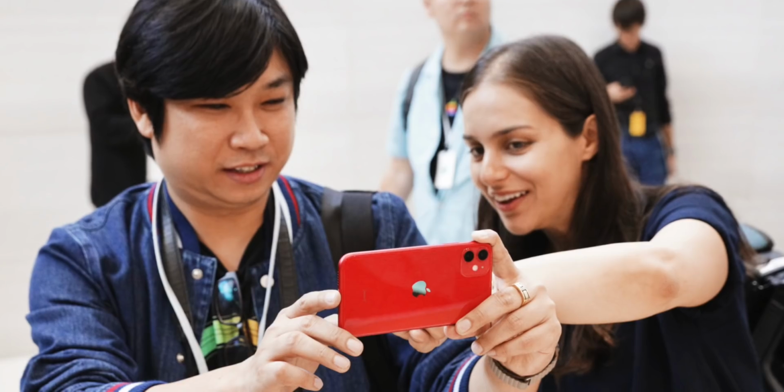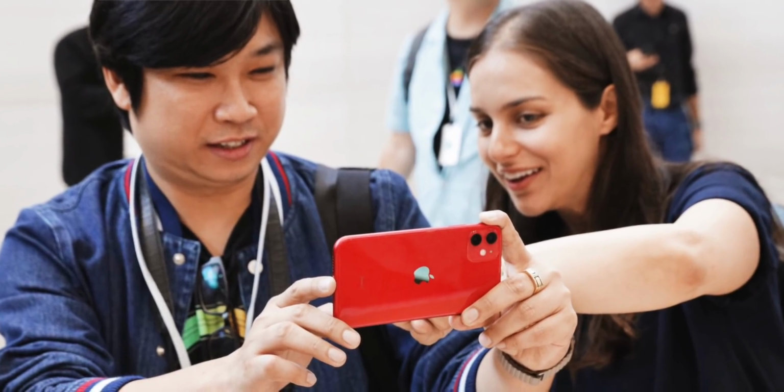So if you have an important subject, like your kids growing up, and this is your main camera, and you wanna capture that in the best quality that you can over the next several years because you're gonna hang on to this thing, if that's you, then maybe you do want a camera upgrade.